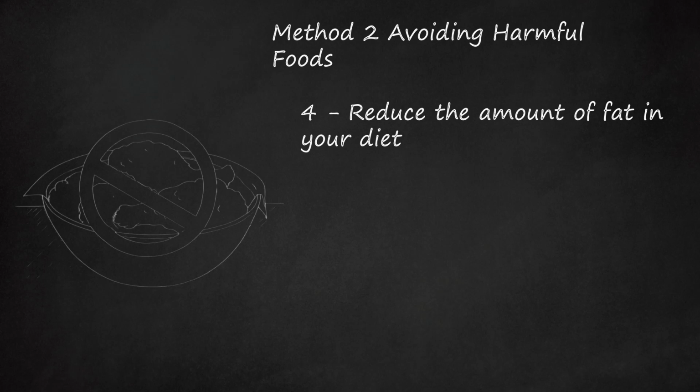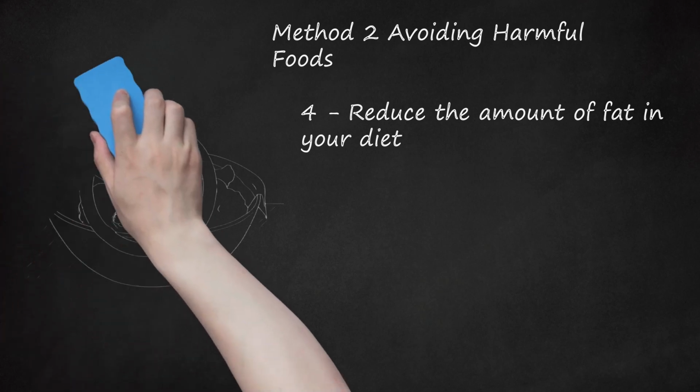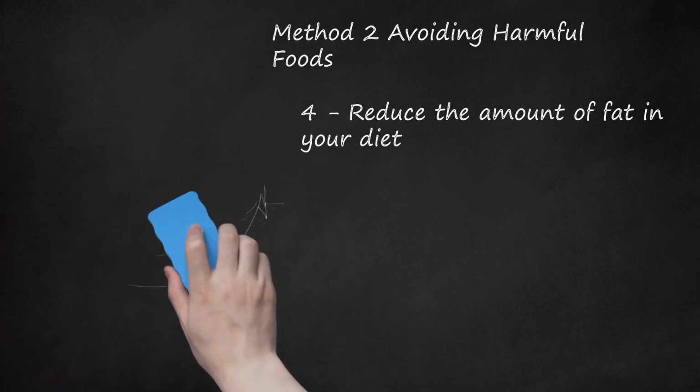If you normally drink whole, fat milk, try switching to 1% fat or skim milk instead. If you are used to eating fried food, instead try roasting vegetables or baking chicken.